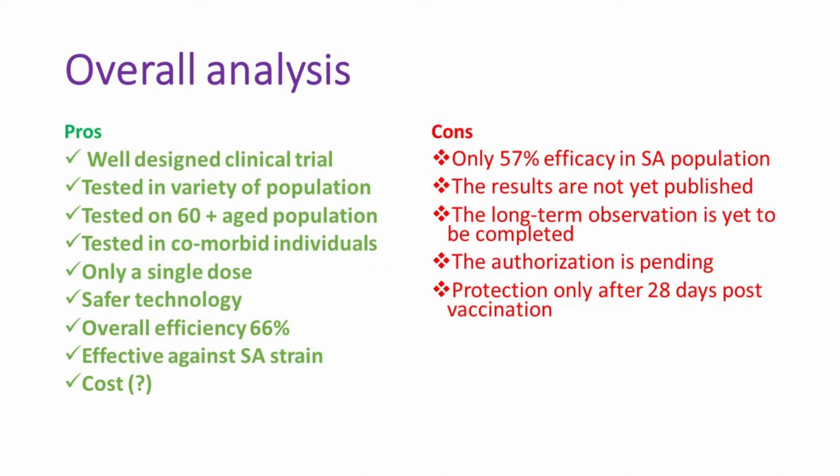But you should also see that it depends on the population, because the different population has got a different efficacy. And the next advantage is it is effective against the South African strain, that's what they claim. And the cost is, we expect that it might be cheaper than the other vaccines.